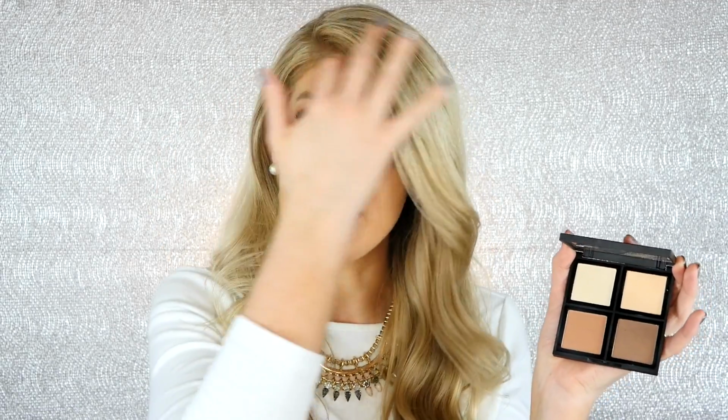So I'm going to start off using the palette by using this warm shade just to bronze in these certain areas where the sun would naturally hit, and to also add some color and dimension into my face. And so I'm going to be taking a large Real Techniques powder face brush, and I like this because it's a paddled brush. It has a lot of give to it, and so while I'm blending, it helps even out the blend of my bronzer, and it doesn't leave it in such a stark line, and it just makes products easier to blend while using something big and fluffy for bronzer. And so that's what I'm going to be using this for today.